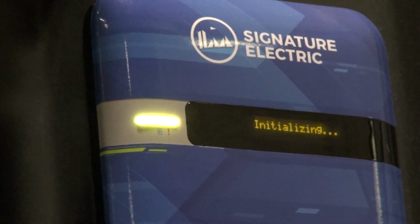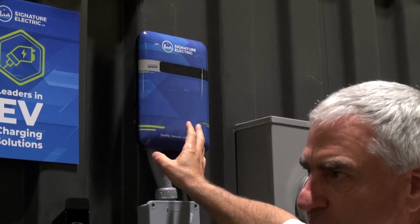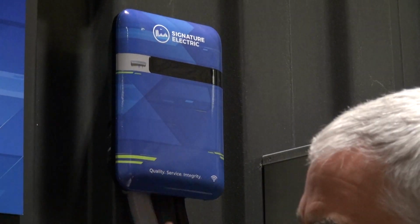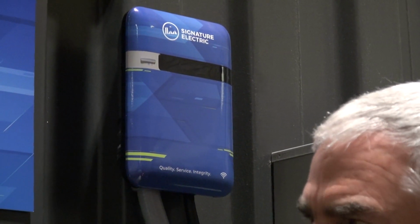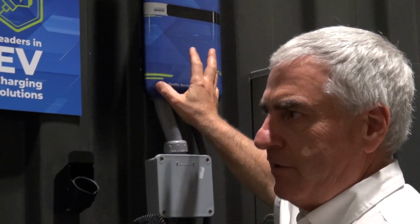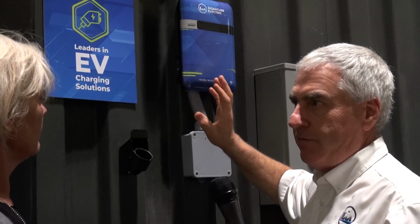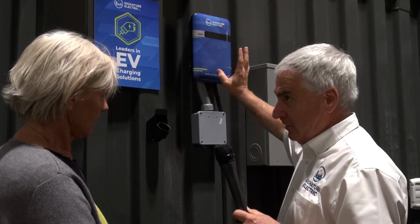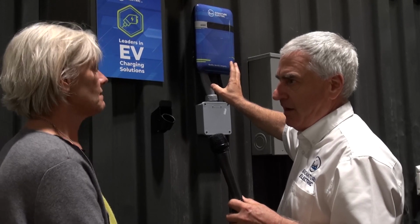You can see one of the things that's nice about the charger is how small it is. This is a 32 amp charger, functionally the same kind of charger. It does one car, and would give you an overnight charge. It's very equivalent to the Tesla charger. I have 2 Tesla chargers at home. It would be roughly the same output.